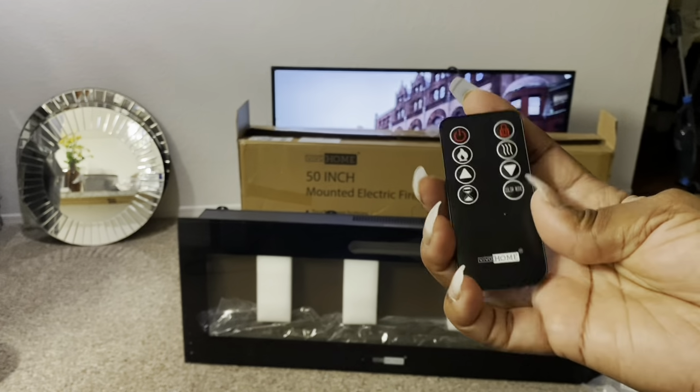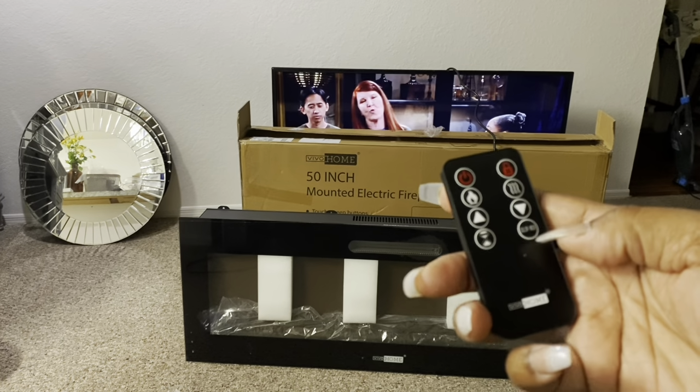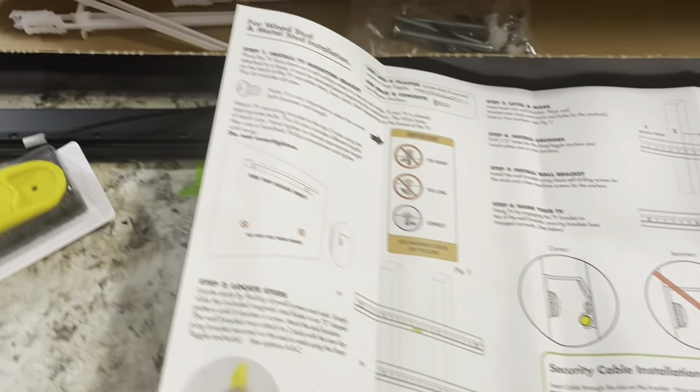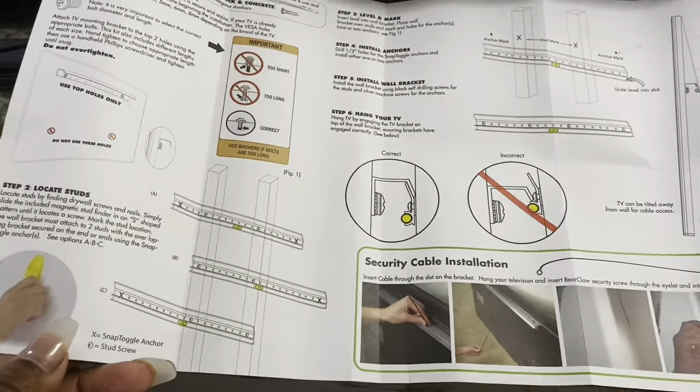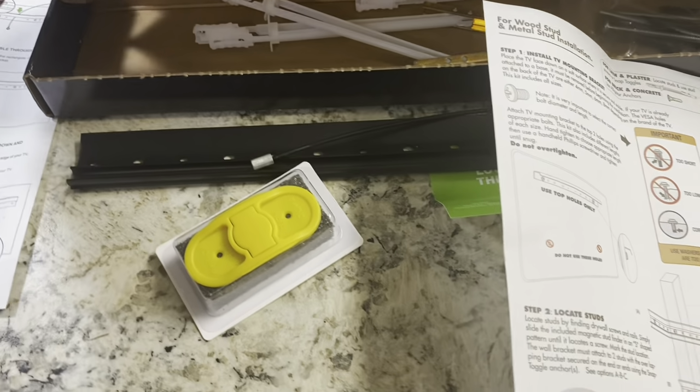It also came with a remote control, so I can control it, and we're gonna play with that a little bit later. But before we get into hanging this on the wall, we're gonna jump into hanging the TV on the wall. So we got to do it in steps, it's got to go in order, honey. We got to do the TV first, then we'll go back to the fireplace.